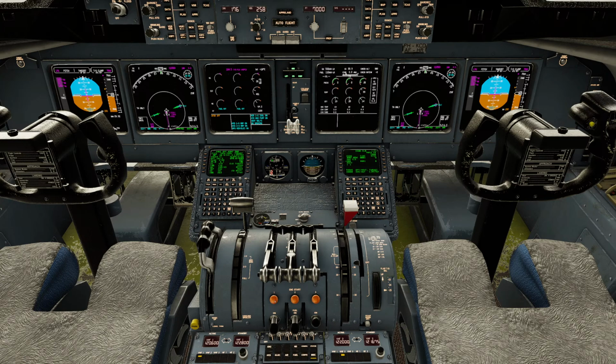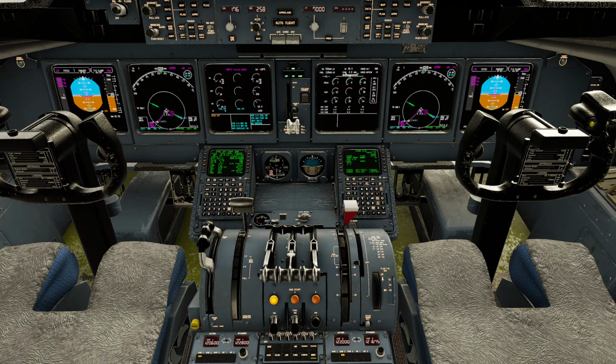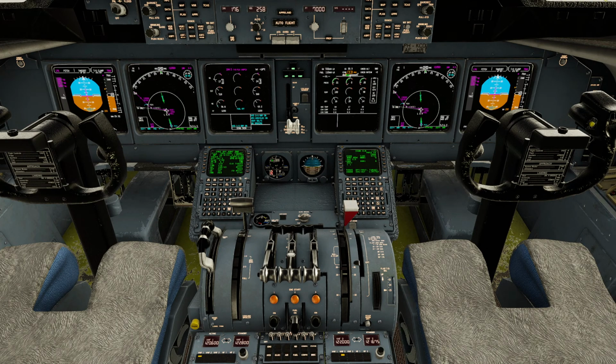Okay. Starting in engine 1. Button out. Light on. N2. Oil pressure. Rotation N1. Fuel on. Fuel flow. EGT. Okay, good start on number 1.